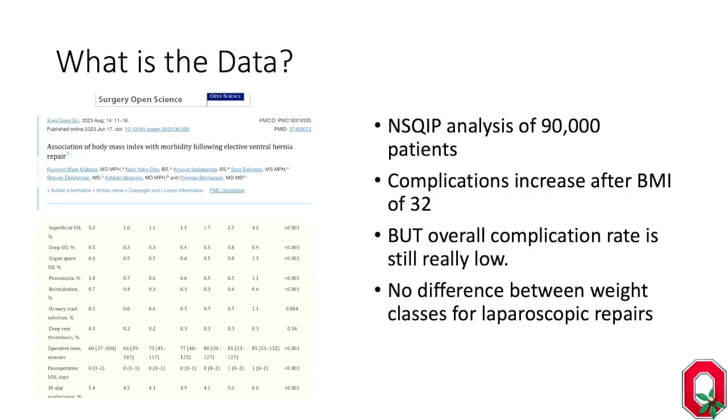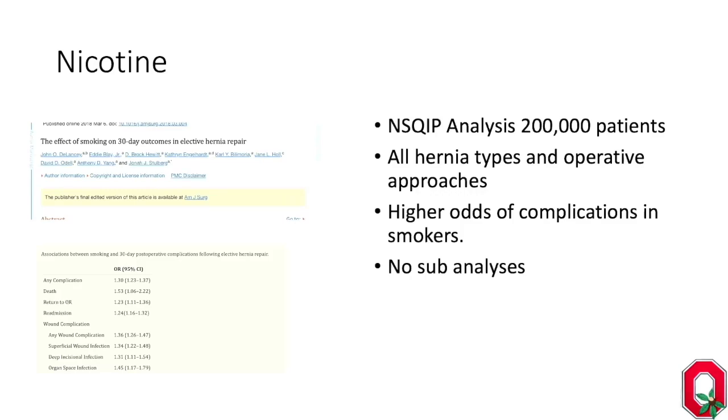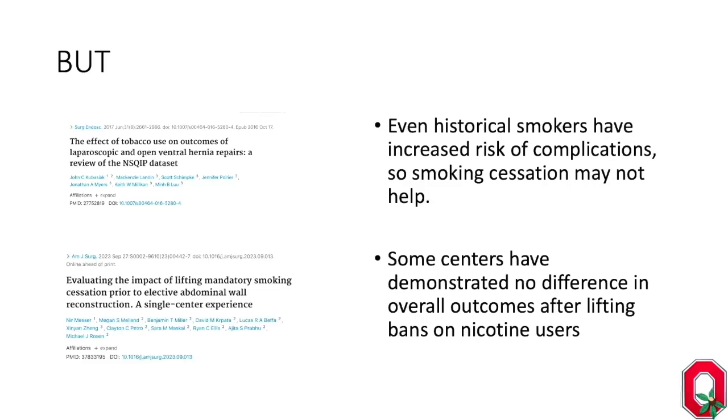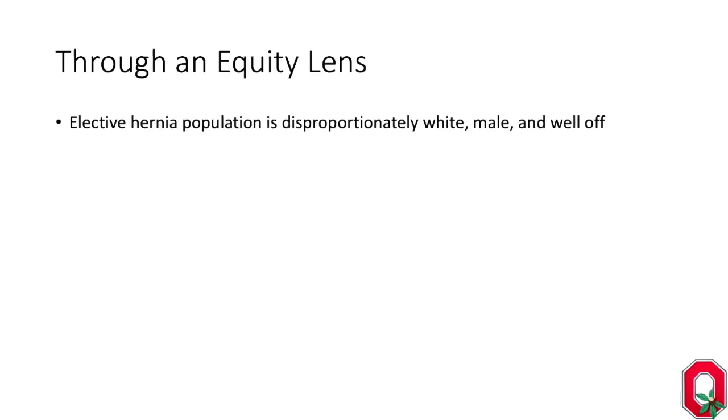Complications do rise as BMI gets higher, but the overall complication rate is pretty low, and it gets close to zero when you look at laparoscopic repairs. And what about smoking? Cleveland Clinic loves to talk about smoking, so you guys are on here, don't worry. Looking at smokers, you do have higher odds of complication, but historical smokers will always have an increased rate of complications even if they stop smoking. So really, what's the point of making people quit if they're still going to have a retained higher risk? And then some centers have documented that in patients who are well selected and have good perioperative care, this difference actually goes away.